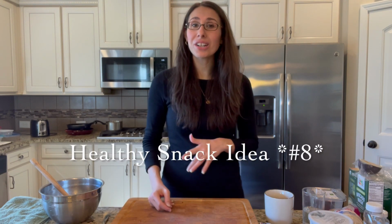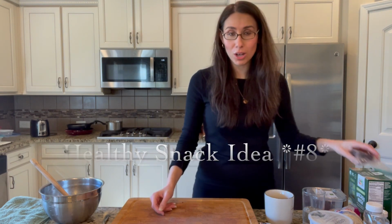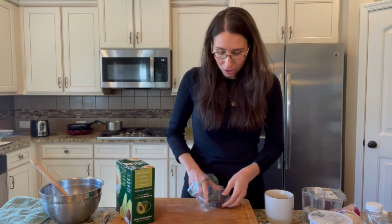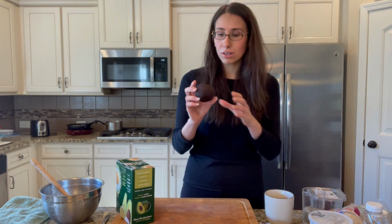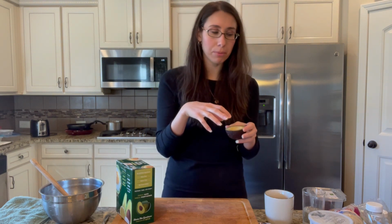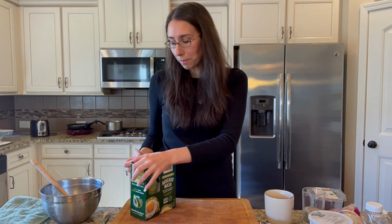Healthy snack number 7 is to make avocado toast. I love avocado toast. It's one of my favorite ways to eat avocados. So what you can do is use an avocado just fresh from the grocery store and cut it and use it as you need it. The only issue is that it does brown up fairly quickly. So you do want to be eating it pretty consistently so that it doesn't go bad on you.